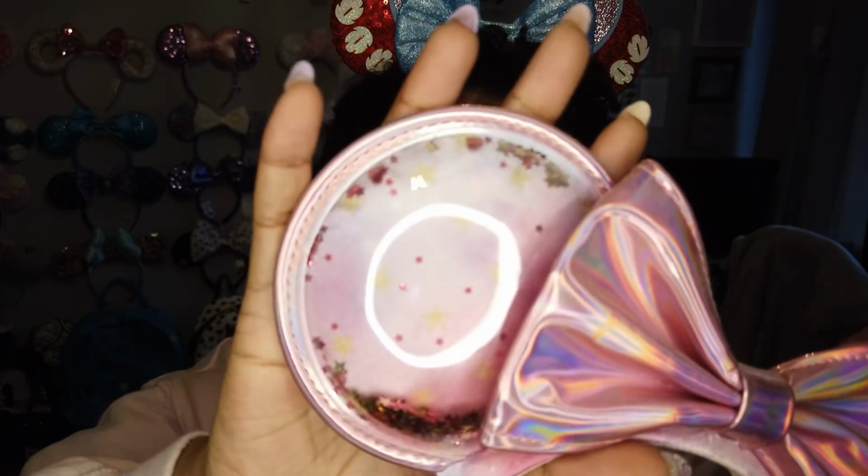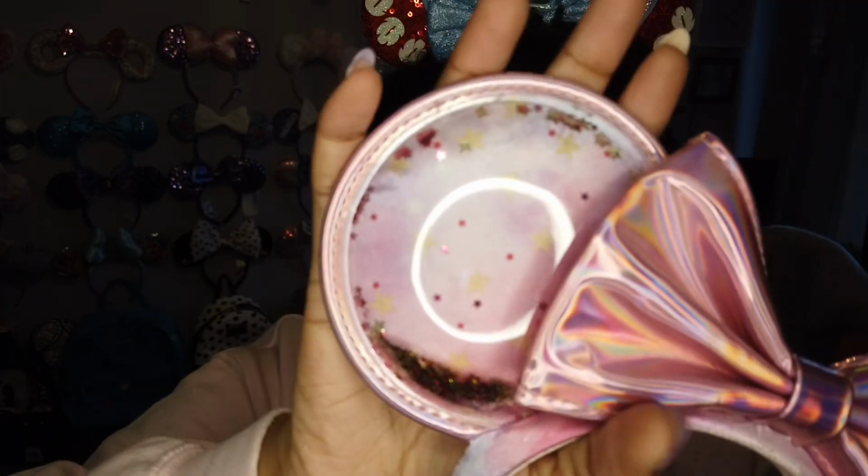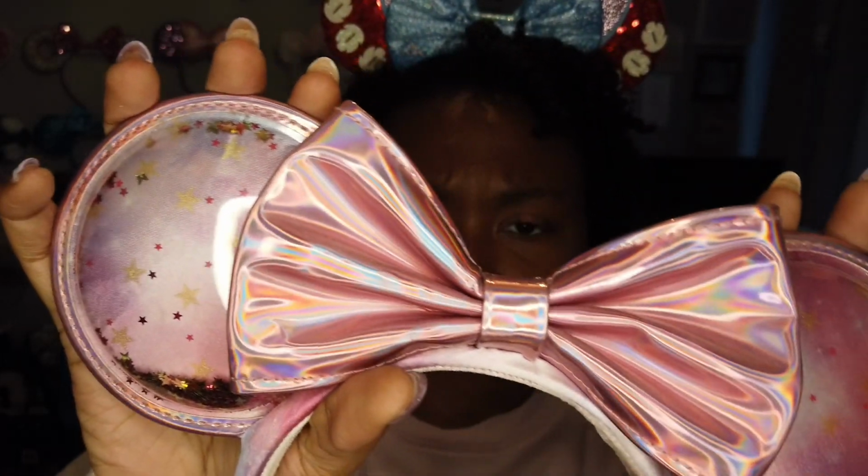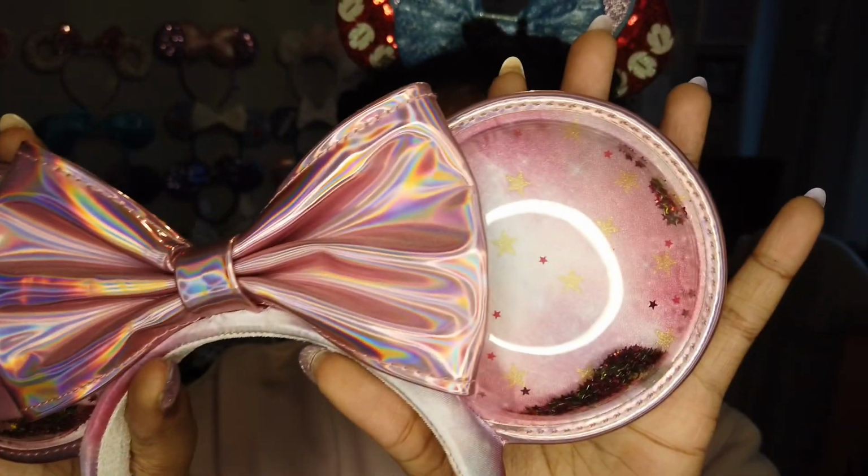This first pair is from Disneyland Shanghai Resort. I wore these ears to Garden Grill when I went with my family in November, and Mickey loved these ears. They have like confetti in them, which is super fun, so it's like a little interactive moment.